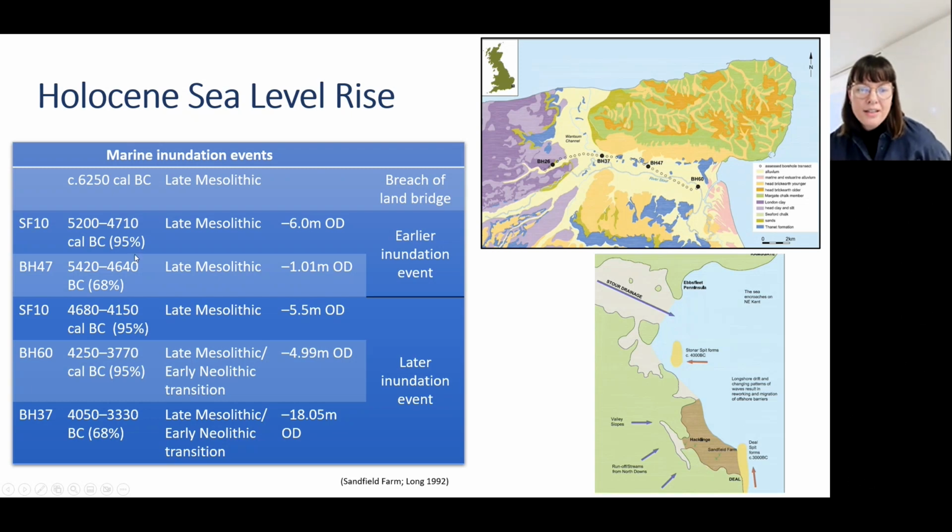dating that the inundation, there was an initial inundation at 5.2 to 5.4 Cal BC at around -6 meters OD. Sometimes there's differing levels of compaction, so I'm not sure about the discrepancy in meters OD, but there's certainly an earlier inundation event, then there's a pause, and then there's a later inundation event.